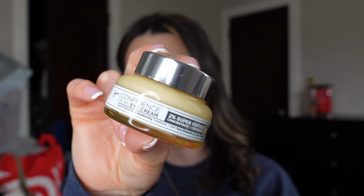This is how many ounces? 1 fluid ounce. Honestly, this will last you for so long because a little goes such a long way. It's an amazing eye cream. So if you're like me and you have sunken, dry, flaky under eyes and you need a lot of hydration, I know this is expensive, but you guys, it's one of my favorites.